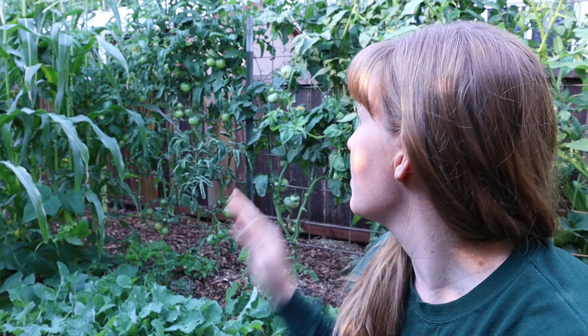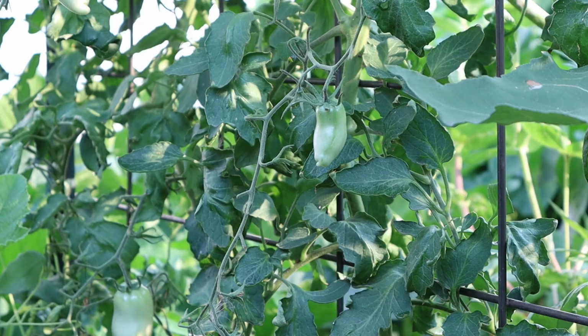And another reason to top the tomatoes is with our short growing season, we're in zone 5 in Idaho. It's hard to get tomatoes to ripen before September, and so I'm hoping that by topping them, we'll get those tomatoes ripe a little faster.